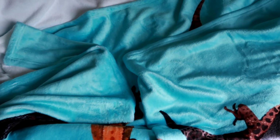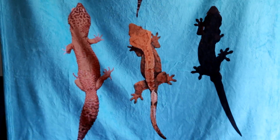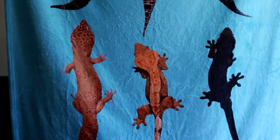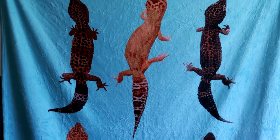Next we have this fleece. Now I'm going to have to stand up and show you this entire fleece because I can't really show you it here. But basically, if you've seen my picture with all my geckos together, I kind of wanted that image on something, and they managed to put it on this massive fleece, and they've done it so well, you can totally tell each gecko which one's which. As for the fleece itself, it's so nice and soft, like so soft.